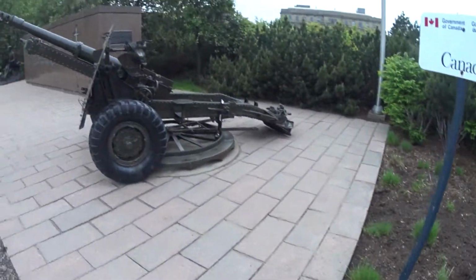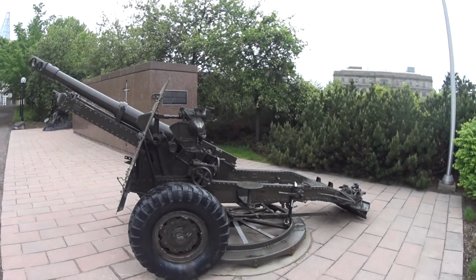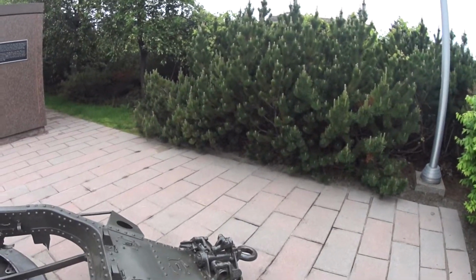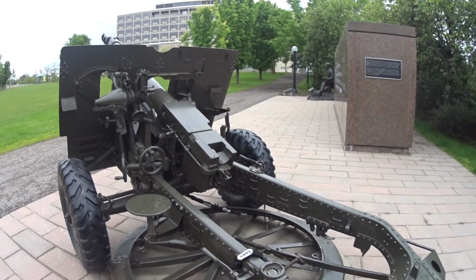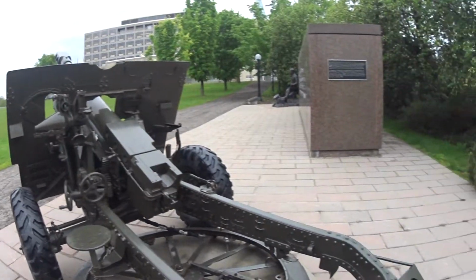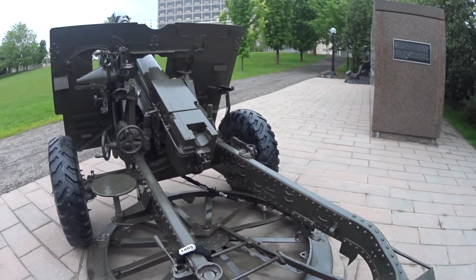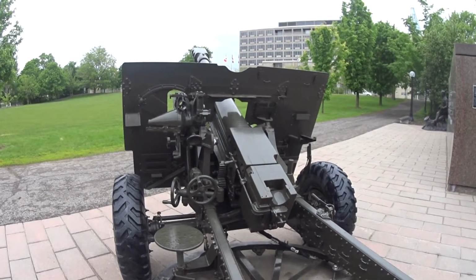So here it is. This would be pulled on a truck. They'd hitch it up. That was one of the advantages, because they could hook it up very quickly onto the back of the truck, and away they could go, so they could reposition the guns very quickly. And because it only had one axle, they could swivel it very quickly and re-aim the gun.